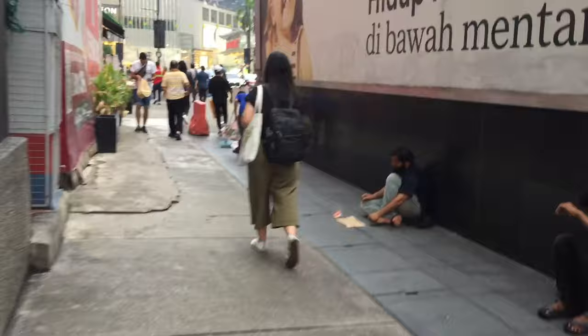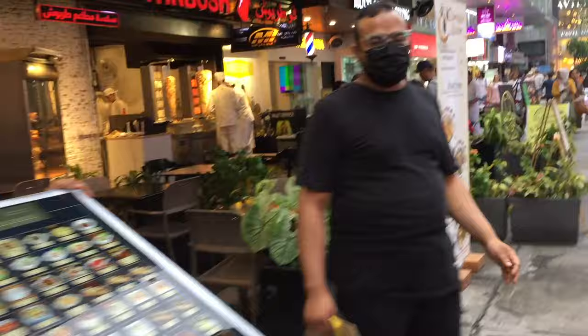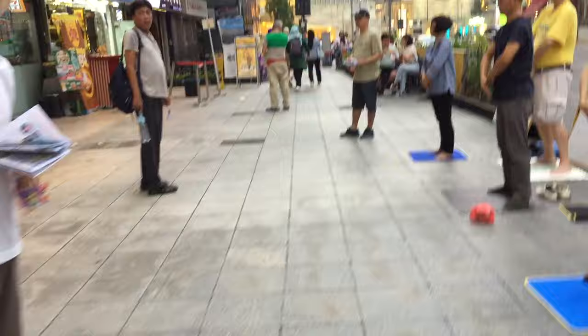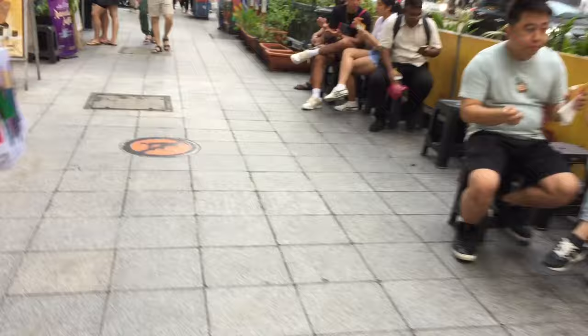After the little Shibuya crossing and walk, you pass through the Arab Street. So interesting, because they have Arab Street, Japanese Street. Kuala Lumpur is super metropolitan. It's one of my favorite cities in the world, actually.